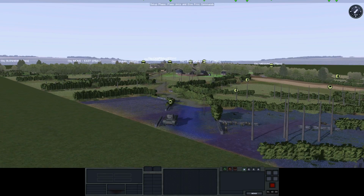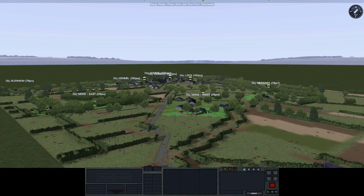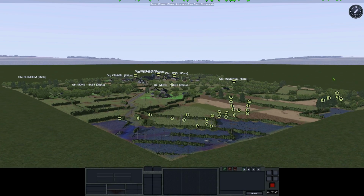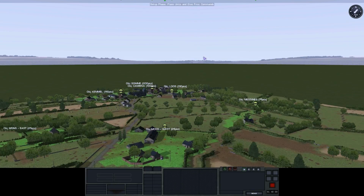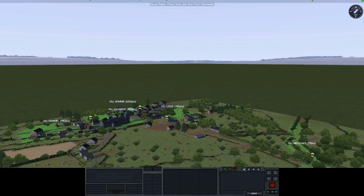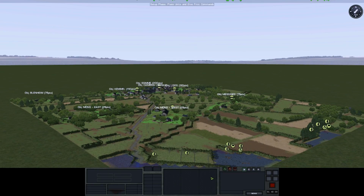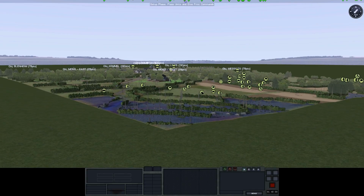Okay, here we are by what I believe is the lone Sherman that we have. A pretty detailed map. There's a lot of objectives, and there's not a lot of visibility. Okay, so what are we doing here? This is going to be tricky. As I said, there's not an awful lot of visibility going on here. We have 1 tank.